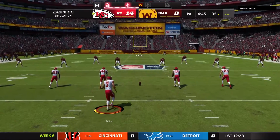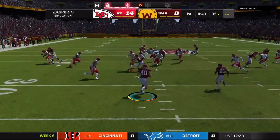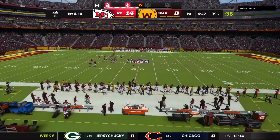Now after the touchdown, here's Butker on to kick it away. From just inside the 20, a short kick. And they're going to have really good starting field position here as that's taken up close to the 40.